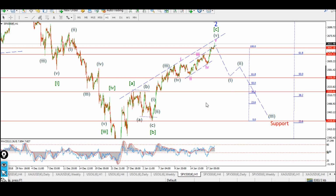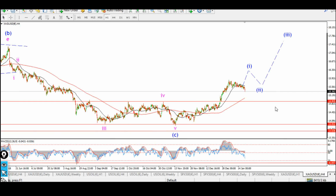As the short-term chart tells you, I'm looking for an initial impulsive decline, 5 waves down, 3 waves up, a lower high, kind of a right-hand shoulder, to set up for a third wave down. So that is the S&P done. Okay, so we have silver 4 hour here.